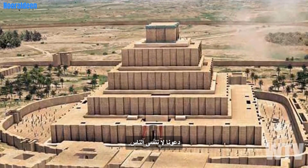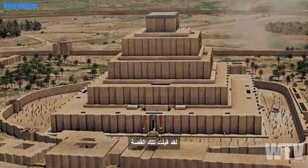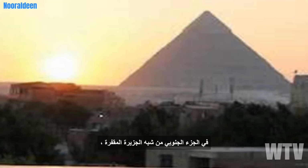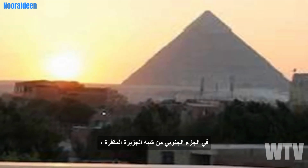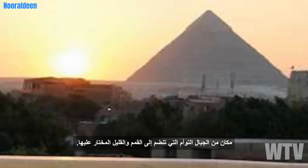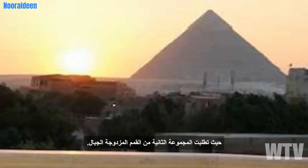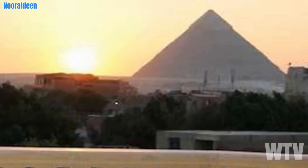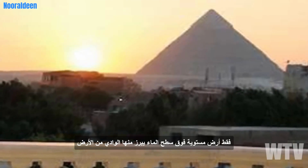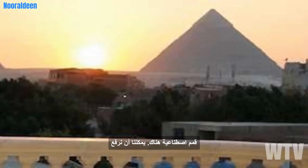Let's not forget, folks, the story of these structures has been told, and what happened to them, that story has been told. In the book of Enki it reads, "In the southern part of the desolate peninsula, a place of mountains, twin adjoining peaks Enlil selected, on them the southern dimlet he anchored. Where the second set of twin peaks was required, mountains there were none. Only a flat land above the water-clogged valley from the ground protruded. Artificial peaks therein we can raise."